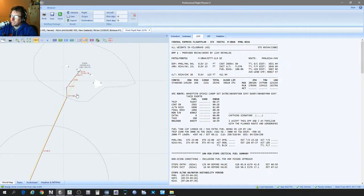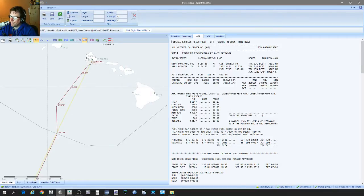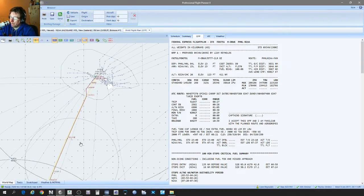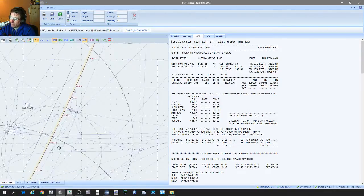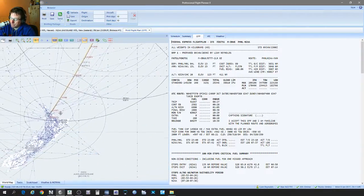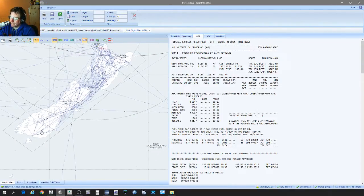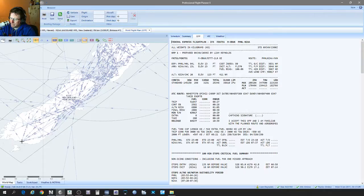As you can see, once we leave Honolulu, we fly the SID, Standard Instrument Departure. We come down to CARP, which is where it ends. We go direct to DATB, and then essentially from there, if we click on the airway, it's an airway all the way down into New Zealand. The reason we're going to New Zealand is down in Queenstown, which I think, isn't that Queenstown? No, it's in Invercargill. I don't know where Queenstown is now.